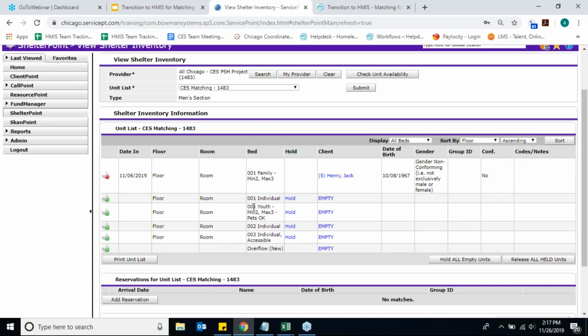And so the person's gone. Now that history, that record of that check-in, checkout is going to be in the person's record, and I'll show that to you later. But essentially it's under the shelter stays in the service transactions. And so that whole history is there.